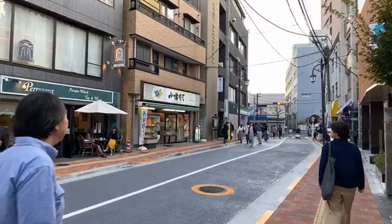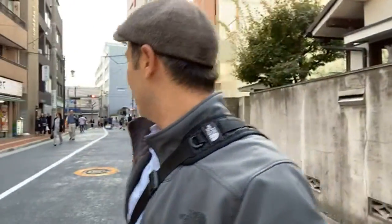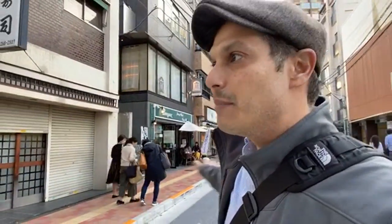All right, we've been down the street. Let's go down this alley here instead. So we're gonna start from here, and then make our way back down towards Iidabashi Station, through the alleys, and see what we can find.